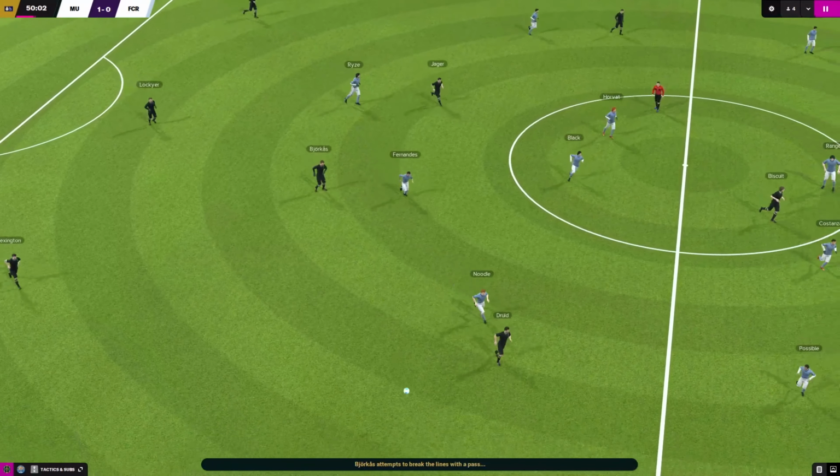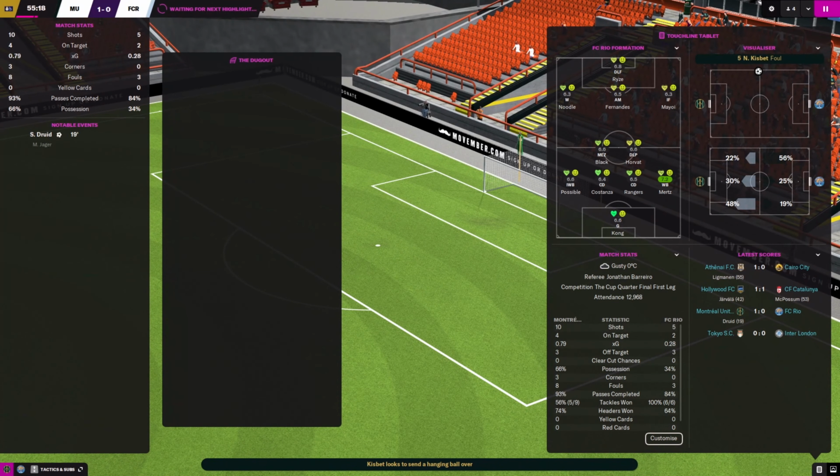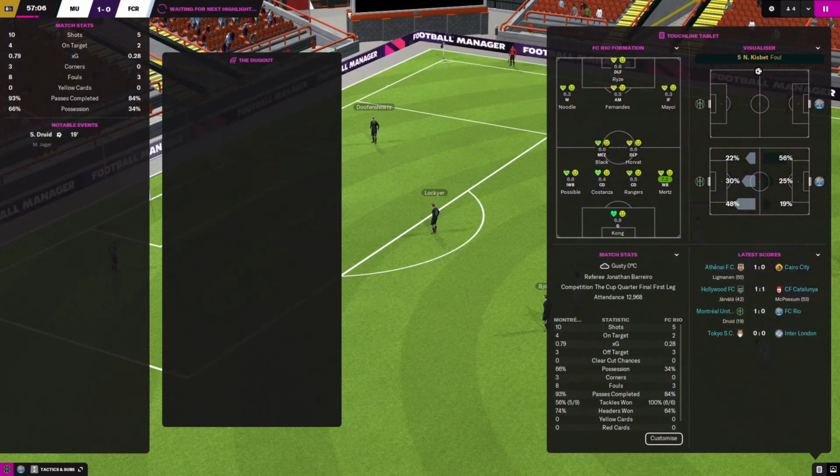Ooh, Montreal looking to flex again right now. Yeah, really pushing for that second goal. Doofenshmirtz, Papastathopoulos wide open on the left-hand side. Gets a cross in looking for Druid. But Druid only as far as Kong for the easy gather. Montreal with the slow build-up here. Doofenshmirtz to Jaeger. Across to Druid, but that one's won by Black.